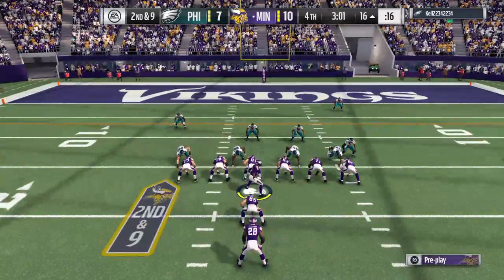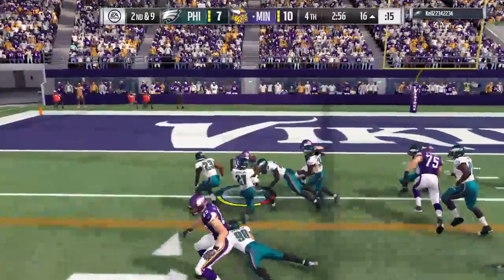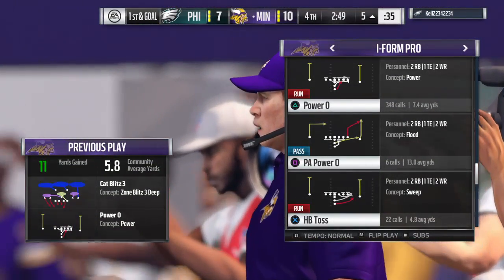But you got to figure now they're going to see more people stacked up at the line of scrimmage as they try and bleed it out. And able to get him down, but he does reach the 5. It's a good gain of 11. Sets him up 1st and goal.